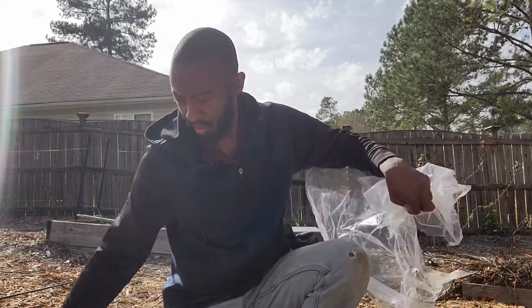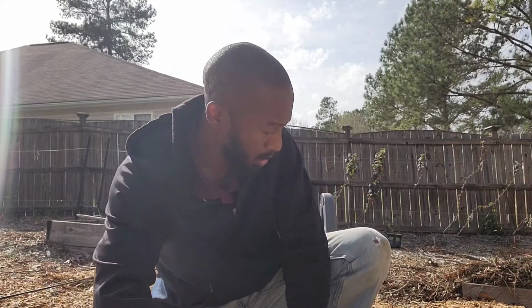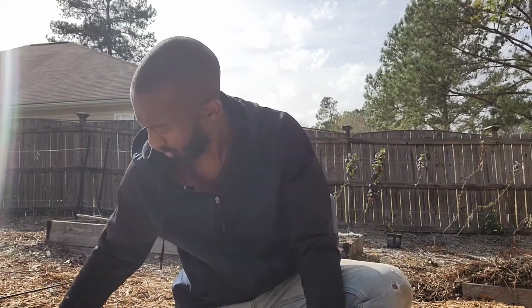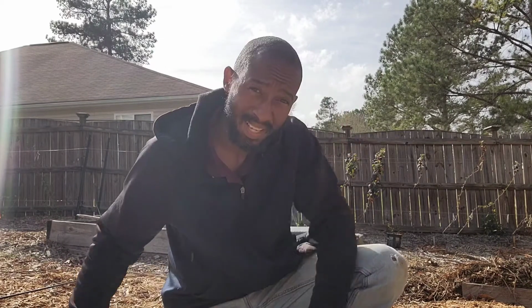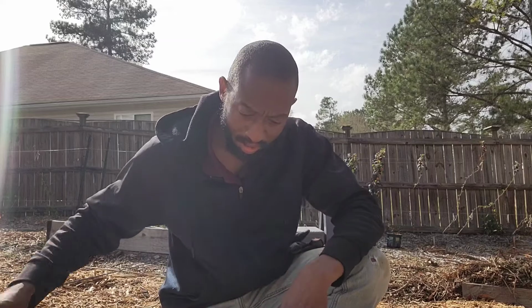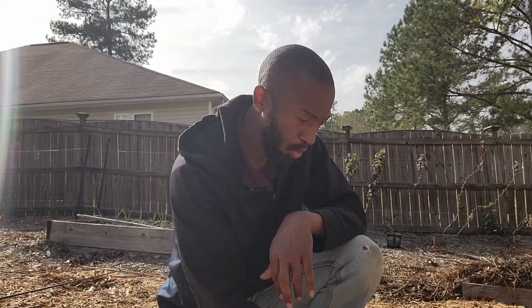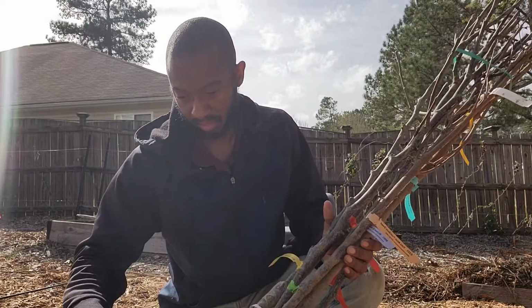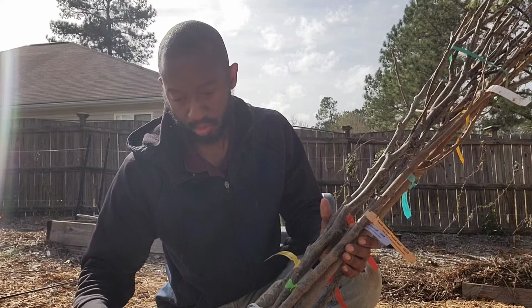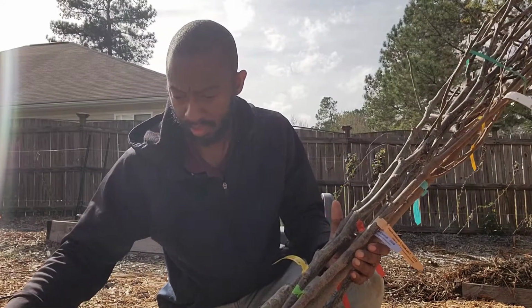I'm gonna give you a little spoiler. A lot of these trees are Asian pear trees. I love the way they taste. I can hardly find Asian pears at the store anymore. Maybe I need to go to the Asian store and see if they have them, because they most likely do.